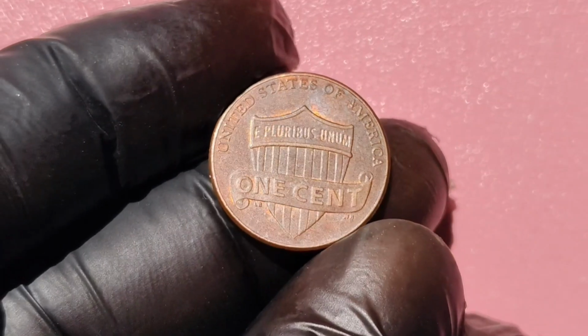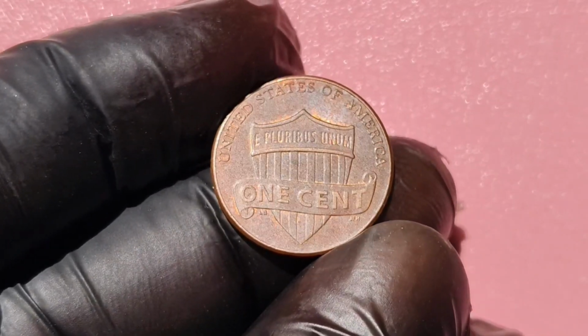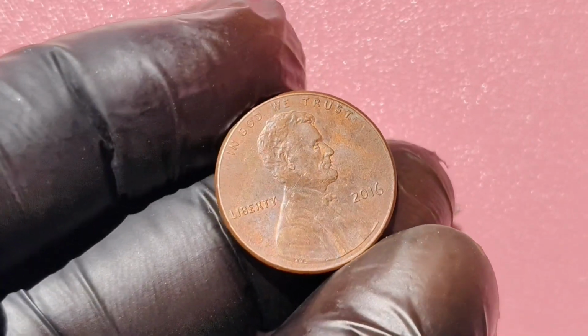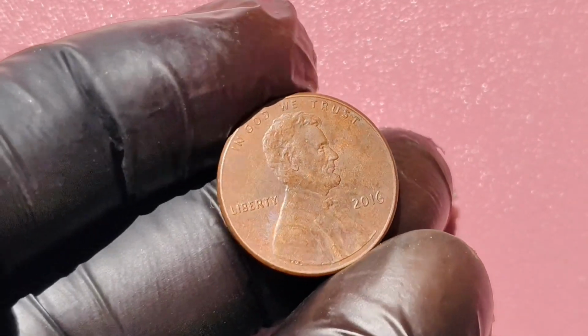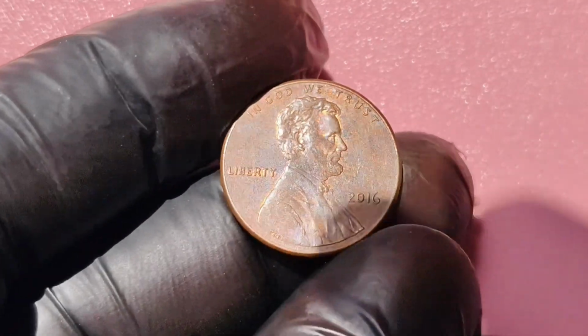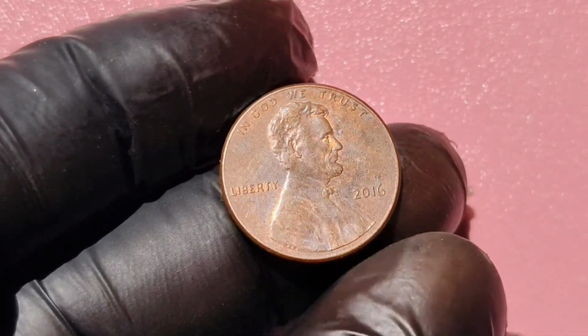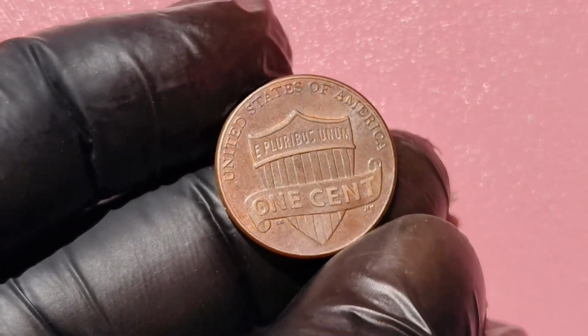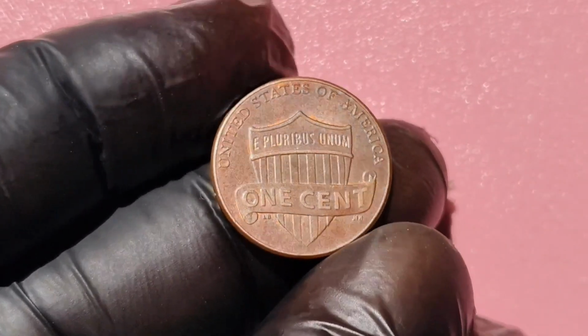So, where can you find a 2016 no-mint mark Lincoln penny? While these coins are rare, they do occasionally turn up in circulation or at coin shows. Some collectors have even had luck finding them in rolls of pennies from the bank. Keep your eyes peeled, and you just might stumble upon one of these valuable coins hiding in plain sight.